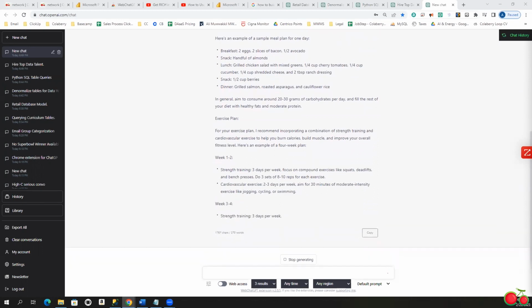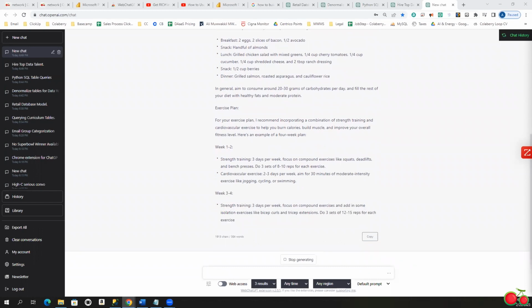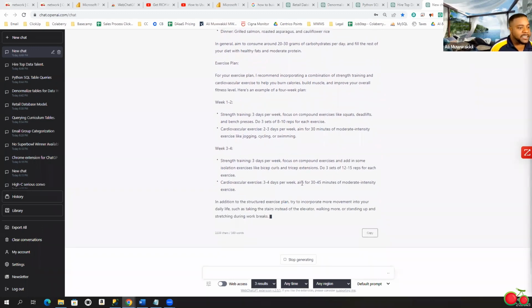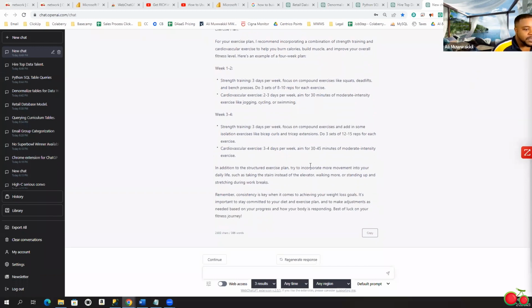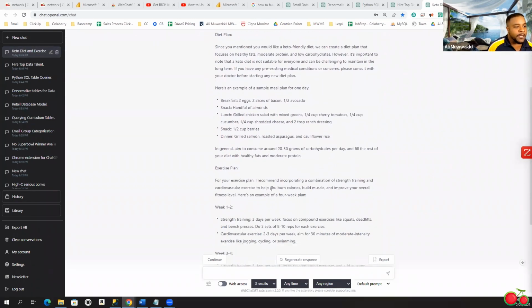Oh, look at my exercise plan. Okay, week 1 to 2. Remember, I told it 2 months. So 1 to 2 weeks. We got 3 to 4 weeks. All right, look at this. Got my whole plan.